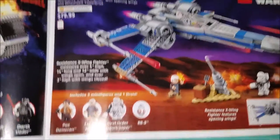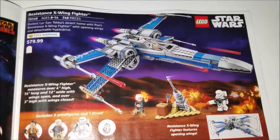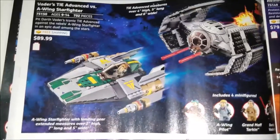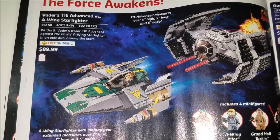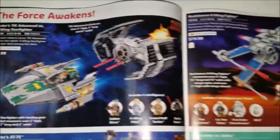Got the Resistance X-Wing Fighter. I don't really need another X-Wing fighter, so I'll pass on that. But if you don't have one, great set. This is a pass for me, Vader's TIE Advance versus the A-Wing Starfighter. The figures look pretty good, but it's really just a parts pack after that.